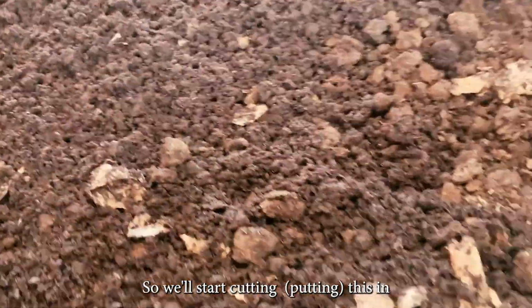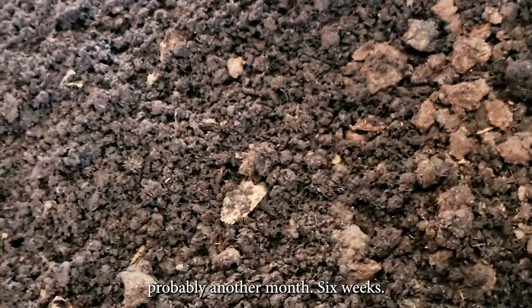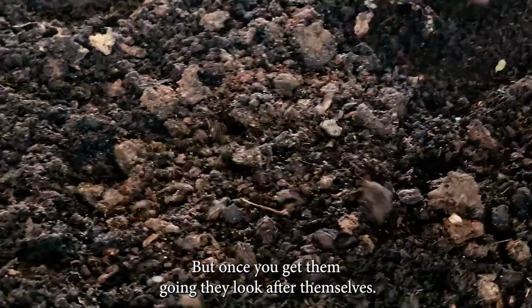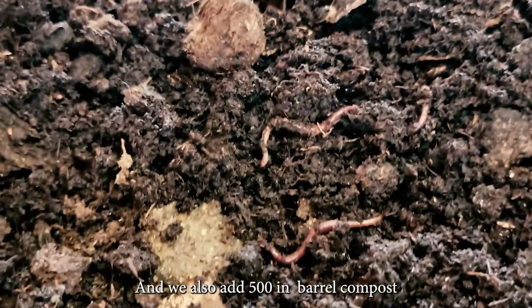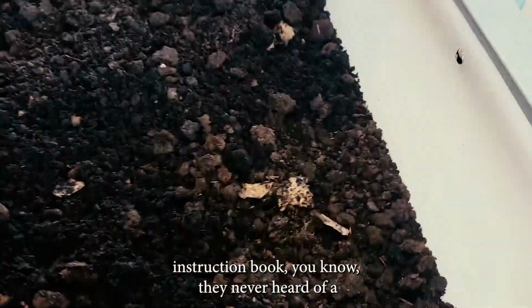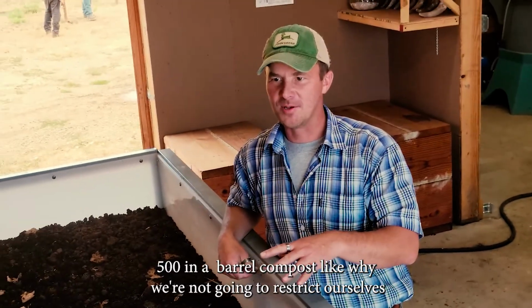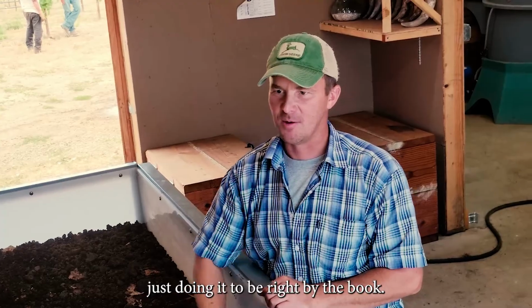So we'll start cutting this in probably another month, 6 weeks. But these worm bins take a while to get going. Once you get them going, they look after themselves. We also add 500 and barrel compost every time we make compost tea. Gotcha. Like the instruction books say, you never fertigate 500 or barrel compost, but we're not going to restrict ourselves to just doing it by the book. Right.